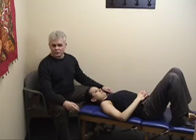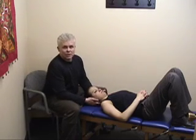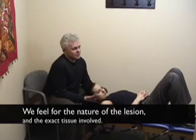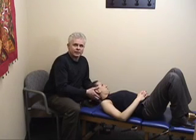After we've freed up any restrictions in the shoulders, I'm going to move on to the neck itself. Slowly working my way up, feeling for any changes in consistency of tissue, and again, going through range of motion, breaking up any restriction that I find in the area.